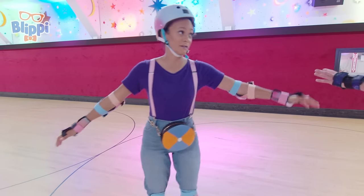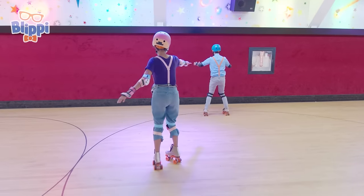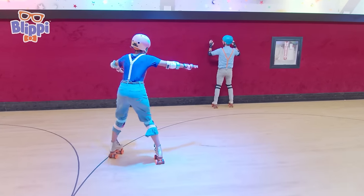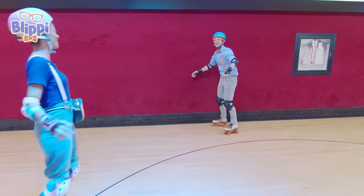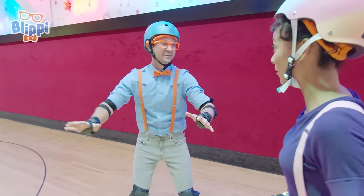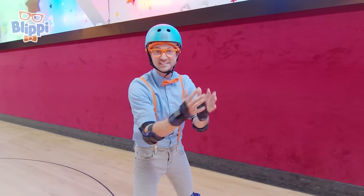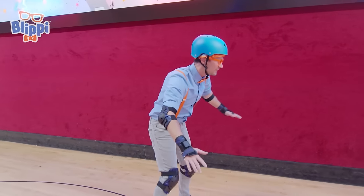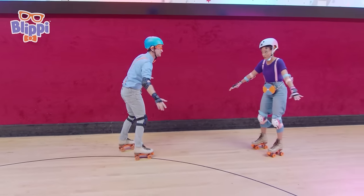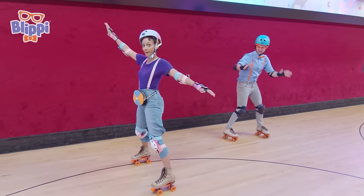Whoa! We need to work on our balancing. Oh no, I can't stop! Watch out! Whoa! Are you okay? Yeah, I'm okay, Meekah. I'm glad you're wearing a helmet. Yeah, I know. All the safety gear really helps us stay safe. And it makes it less scary if you're gonna fall down. Yeah!